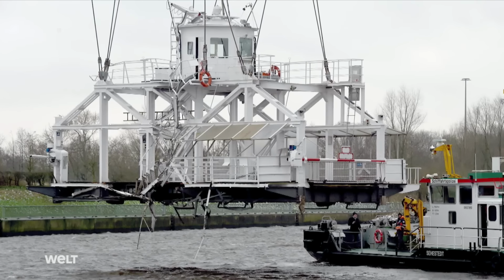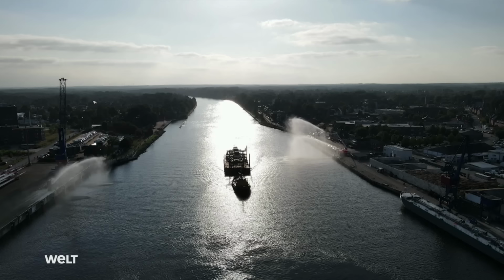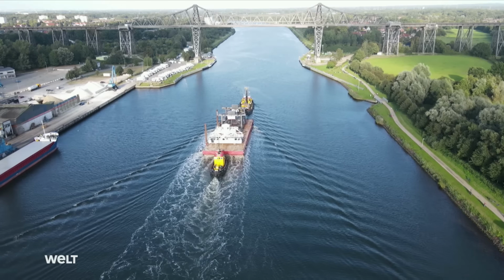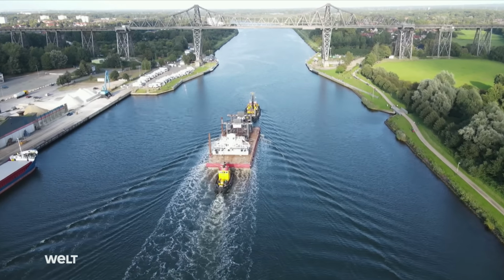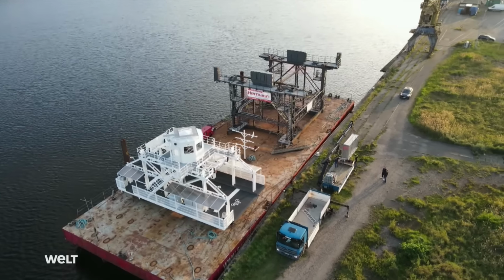The over a century-old Rendsburger landmark. A total loss. The repair attempt fails. 6 years after the collision, the replacement transporter bridge finally arrives at the Kiel Canal by barge. It's equipped with the latest technology and has space for 4 cars and 100 passengers.